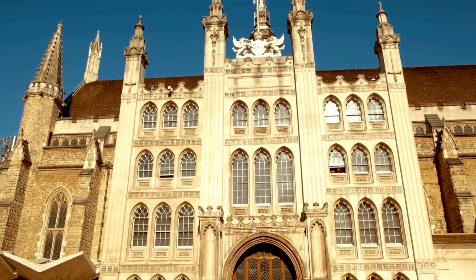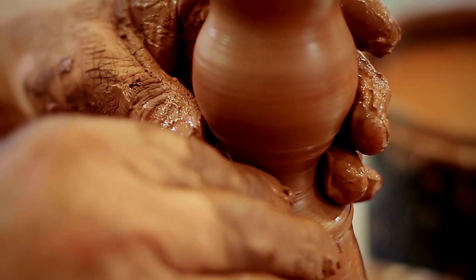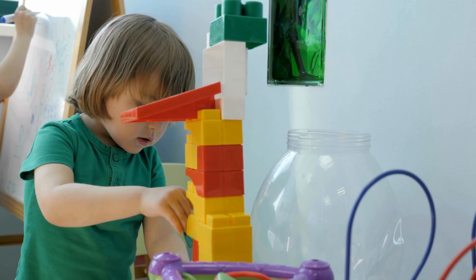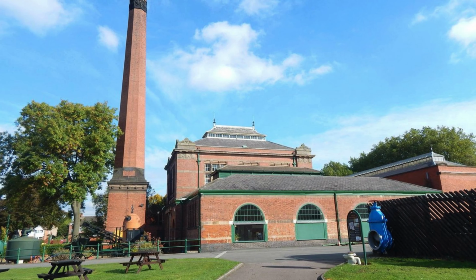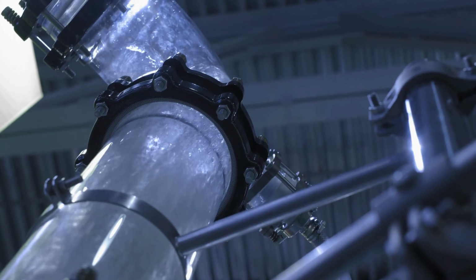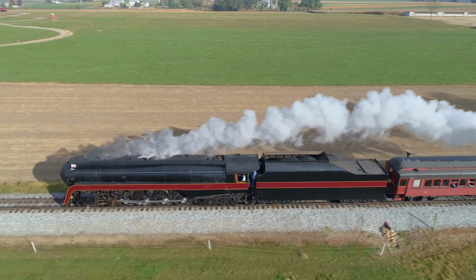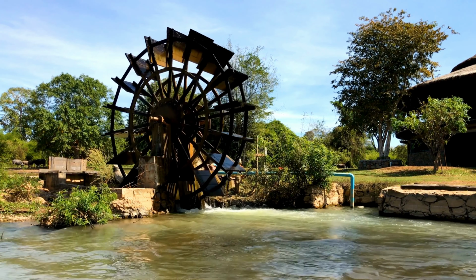The Guildhall Museum is a museum that tells the story of Leicester's history from Roman times to the present day. Visitors can see Roman artifacts, medieval pottery, and Victorian toys. The Abbey Pumping Station is a museum that tells the story of Leicester's water supply. Visitors can see steam engines and other pumping equipment, as well as interactive exhibits and a working water wheel.